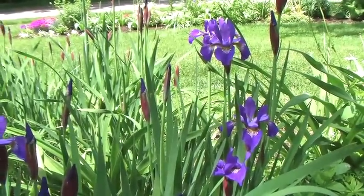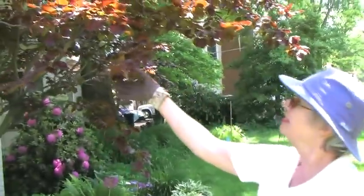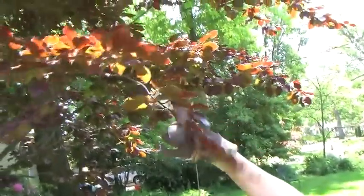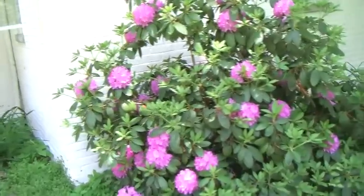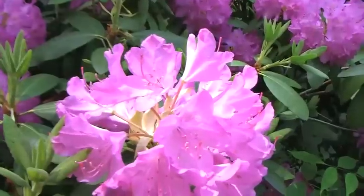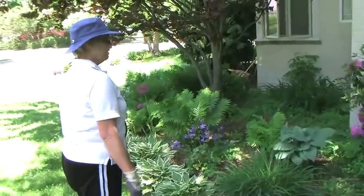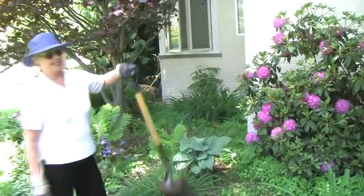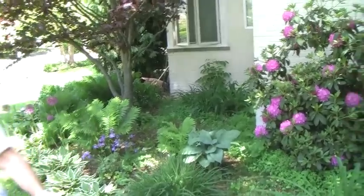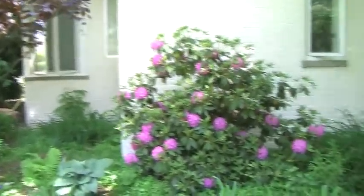So these just came up today, and they are baby irises, I-R-I-S. This is a beech tree, B-E-E-C-H. It has very dark leaves. See how beautiful the rhododendrons are and how they spread? It was a real little plant when I put it in. It was not any bigger than this hosta. And after about 6 years, it's gotten really big.